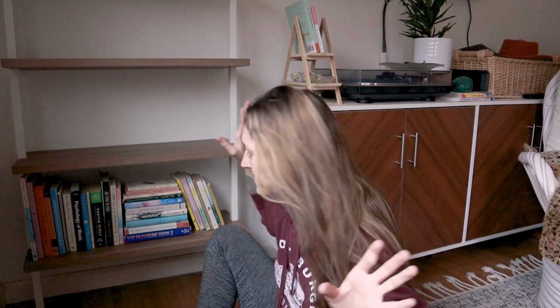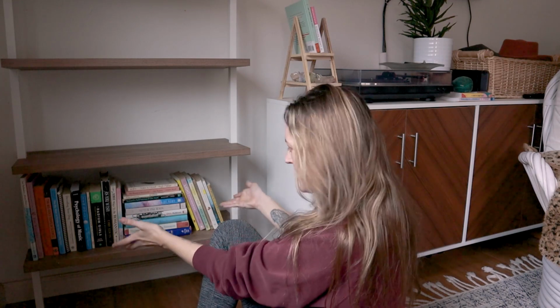With room to spare, like, this is already so great. There is so much room for more random nonfiction, like miscellaneous down here. That is fantastic. Oh my god. Okay, what's next?